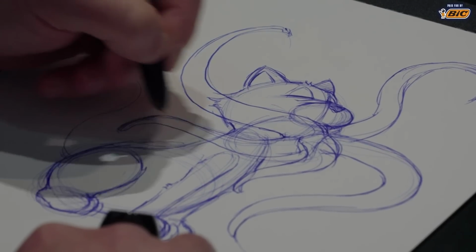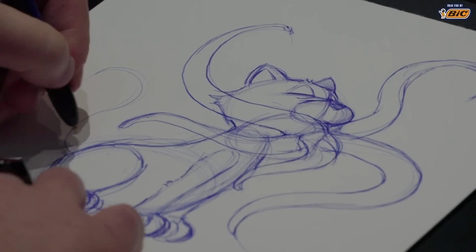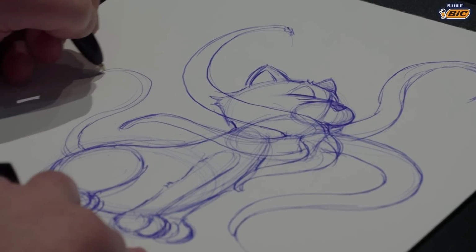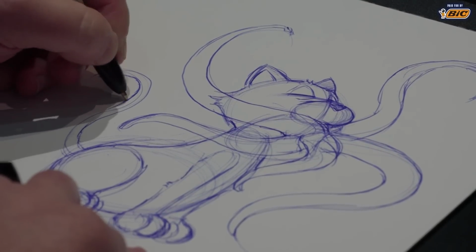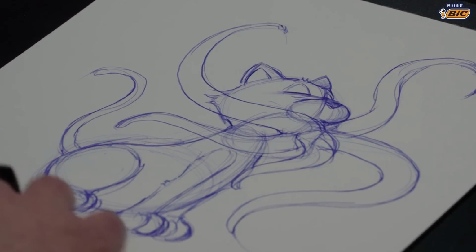Like I said, Brian, right now it's really great that you're moving so fast because we're only about 7 minutes, 8 minutes into it, and you can already see Goose taking shape. You can see all those tentacles as you're working on the tail. So for those artists who are getting into drawing comics, what advice do you have for them?